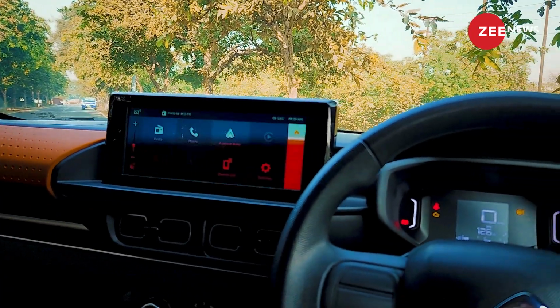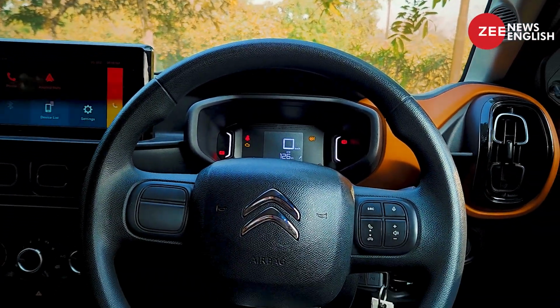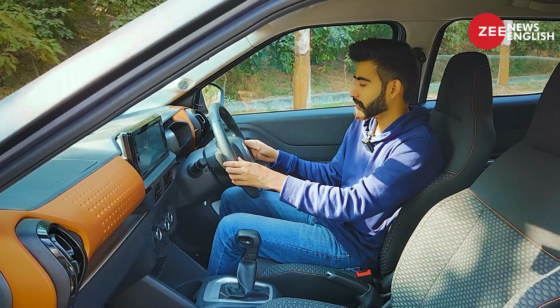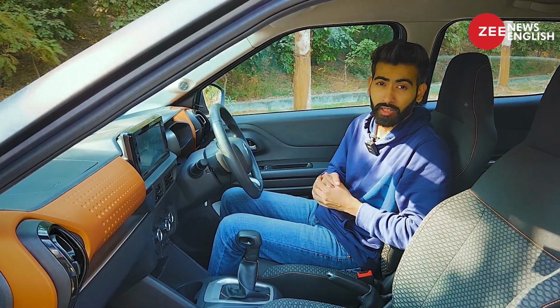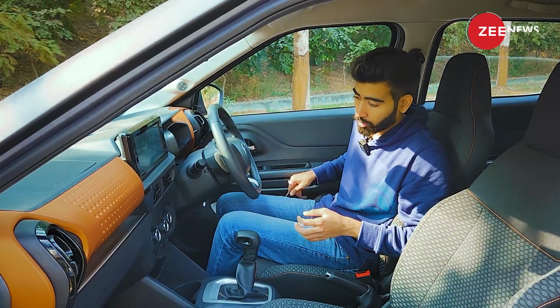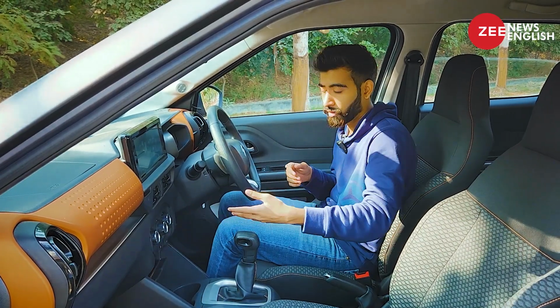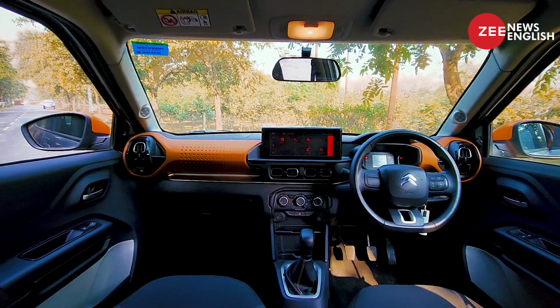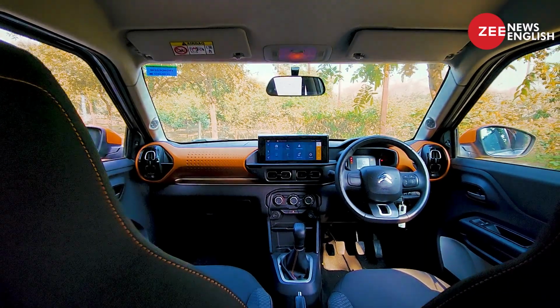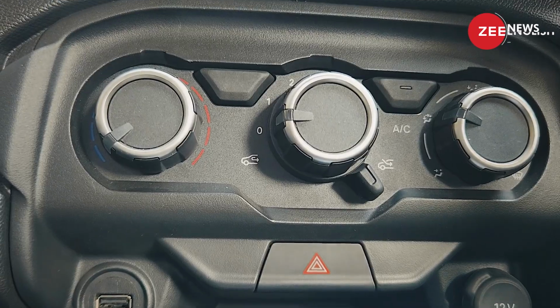On the center console, you have a large panoramic 10-inch touchscreen infotainment display. The steering wheel is nice and comes with steering mounted audio controls. Also, there's a lot of space to use. For example, you have a dedicated place to keep your phone, although there's no wireless charging on offer. You also get a lot of cup holders and other storage spaces inside this cabin.